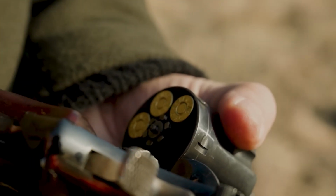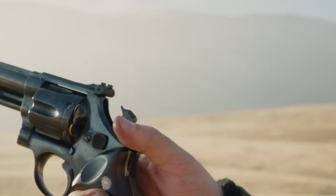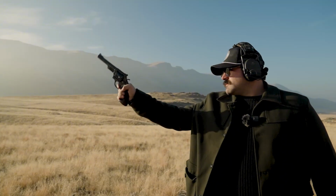So there you have it. 8 pistols that started as working guns and ended up as serious investments. If you own one, you might already be sitting on a fortune.